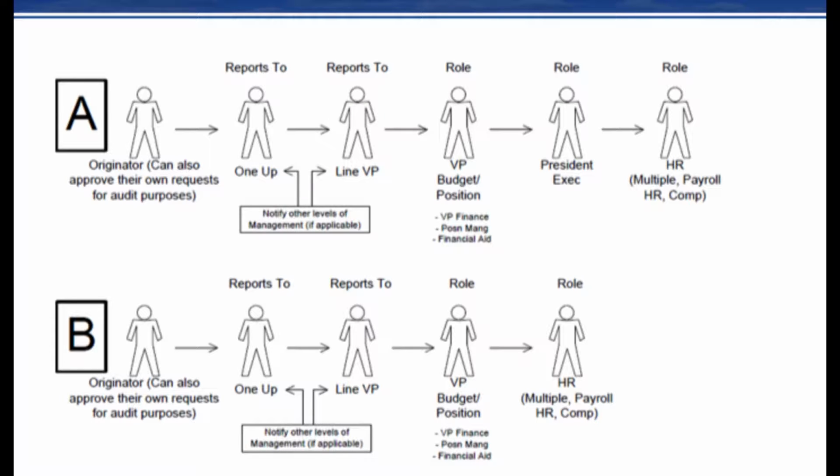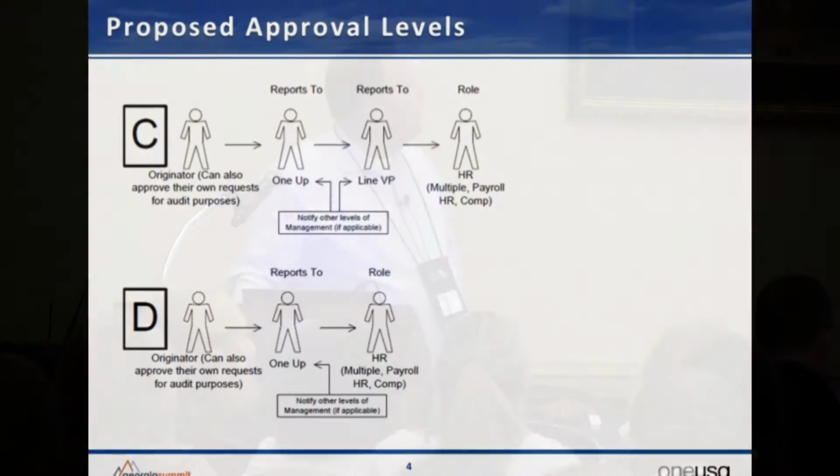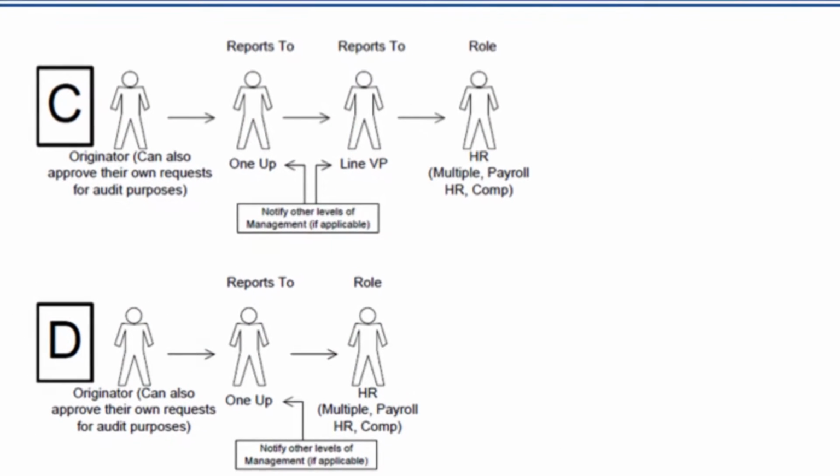The other call out is between the 1 up and the line VP. We've got a notifying here. So what we're trying to do is designate the difference between a notification and approval and a reviewer. So there's kind of 3 different roles. And as we sit down and go through these design sessions, for each school, we're going to sit in a room with a whiteboard, and we're going to go through and talk about who needs to review, who needs to approve, who needs to be notified. And we'll do that in all those. So that's what the box is between the 1 up and the line VP. Going down, you can see we got a C and a D, and the approval paths are just getting shorter.